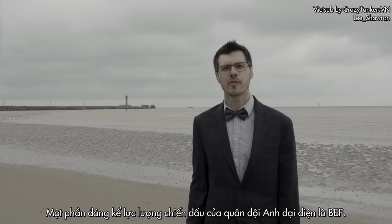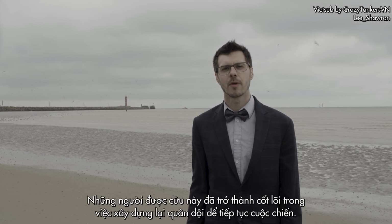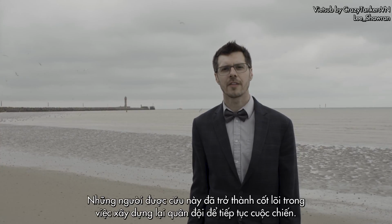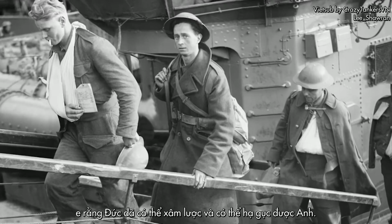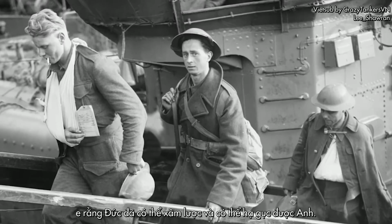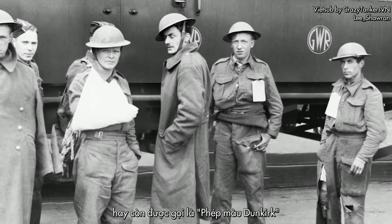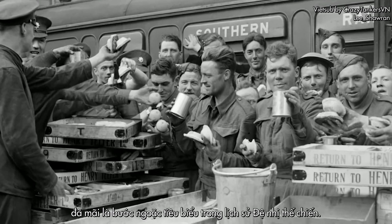A significant portion of the British Army's fighting force were represented by the BEF. The rescued personnel would go on to form the core of the rebuilt army which would carry on the fight. Had they not been evacuated, it was feared that Germany could have invaded and even defeated England. The evacuation at Dunkirk, otherwise known as the Miracle of Dunkirk, remains a remarkable turning point in World War II history.